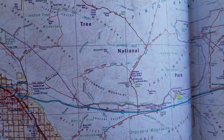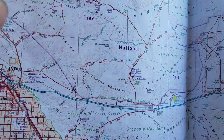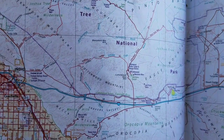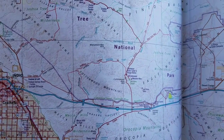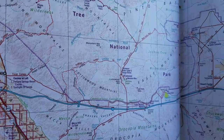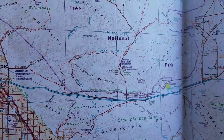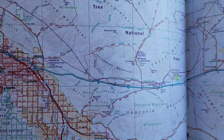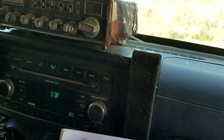But so far, let's see, 2 hours to get to this point right here. Well, we probably got another couple hours to go. Maybe an hour and a half. We'll see how it goes. I figure between 1 and 3 was our estimate. To make the trip, it'd be 2 to 4 hours, is my guess. It's 20 miles, but it's pretty slow going. It's a rocky trail. Very pretty, though. Everything's blooming.